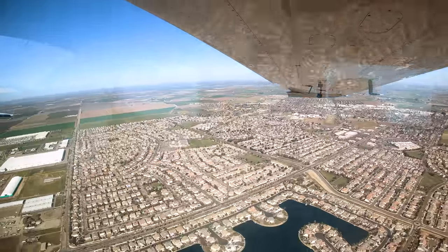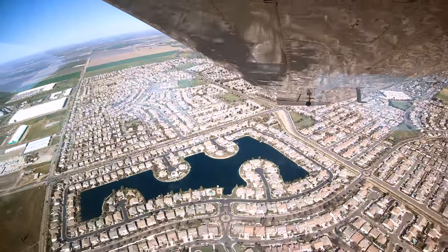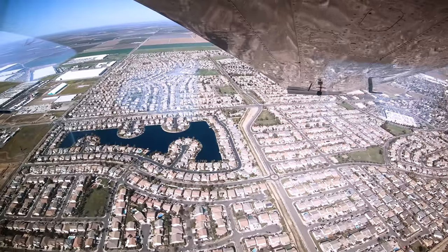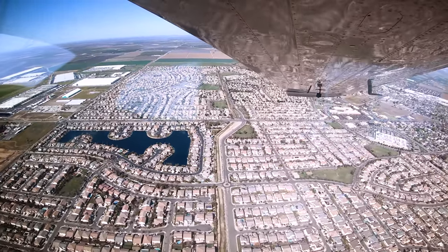For this flight, I decided to go fly around the town that I live in, and then head over to San Jose to visit some friends. Because it's a clear day with lots of visibility, the radio traffic today was very significant.